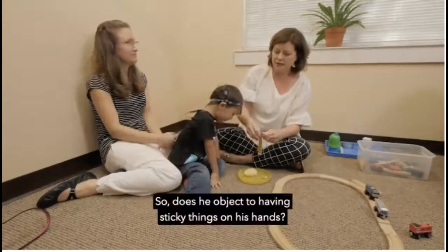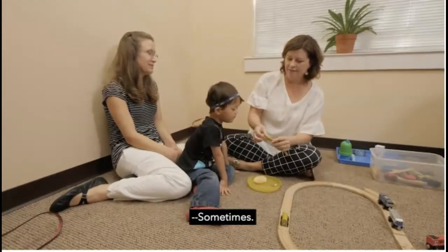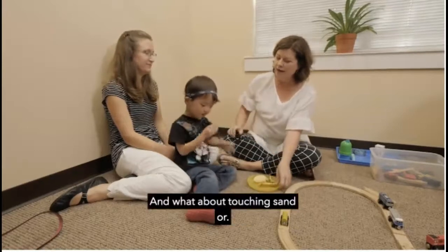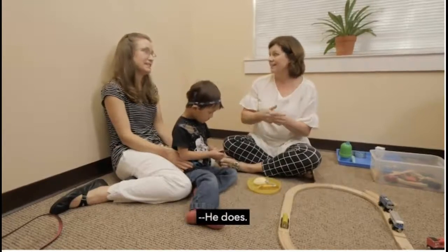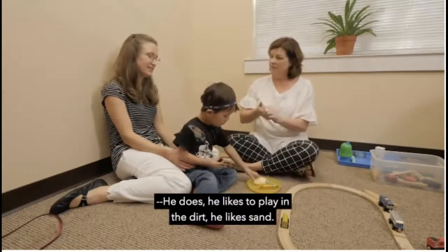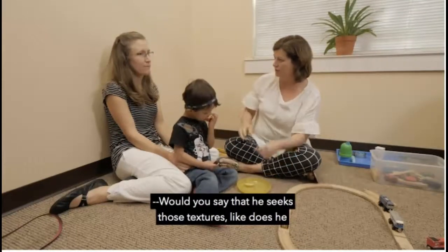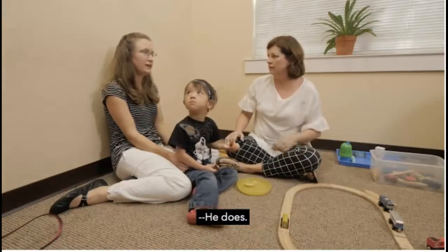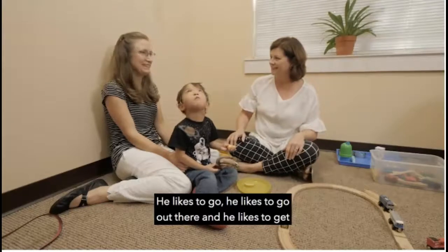So, does he object to having sticky things on his hands? Sometimes he wants his hands cleaned off. Okay. And what about touching sand or... He loves that. He does? He does. He likes to play in the dirt. Okay. He likes sand. Would you say that he seeks those textures? Like, does he love to get dirty? He does. He likes to go out there and dig in the dirt and really get into it.